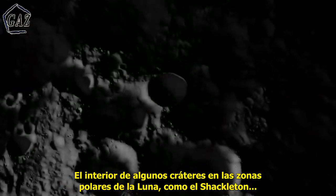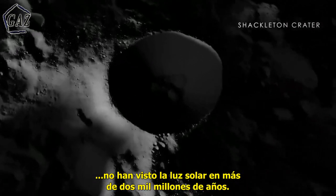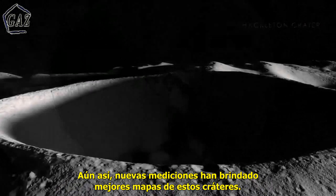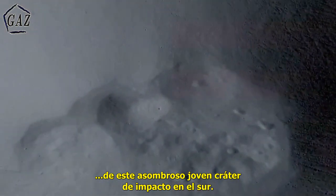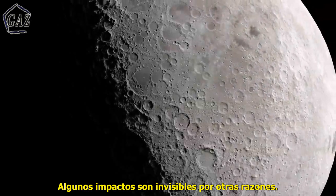The interiors of some craters in the moon's polar regions, like Shackleton, haven't seen sunlight in over 2 billion years. However, new measurements have created our best yet maps of these types of craters, allowing us to see deep into the shadows of this surprisingly young-looking impact crater in the south that's more than twice as deep as the Grand Canyon. Some impacts are invisible for other reasons.